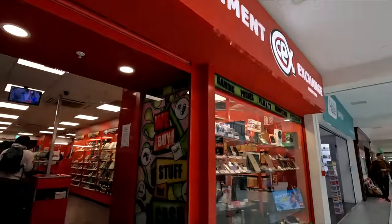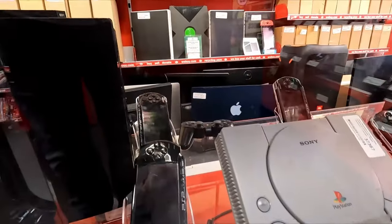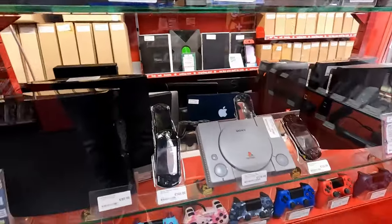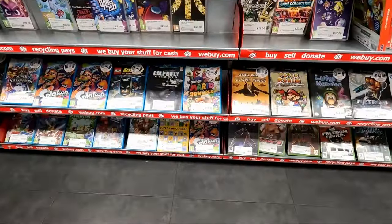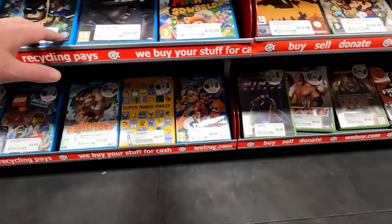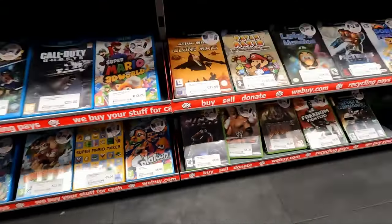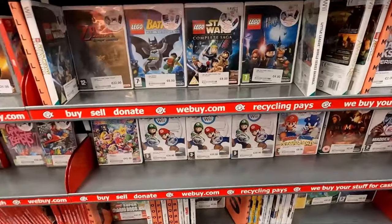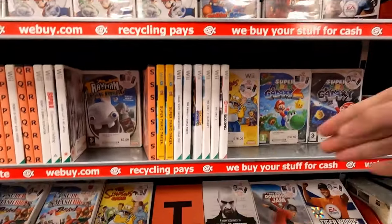Halfords, petrol, home. We're going to CEX. YOLO. And PSPs are going for €145 now, or €115 discounted. That's crazy. I actually think we have most of those under 10 euro ones. Now I feel like I have to buy something just because I came all the way up here. Any crazy wee stuff we've never heard of before.